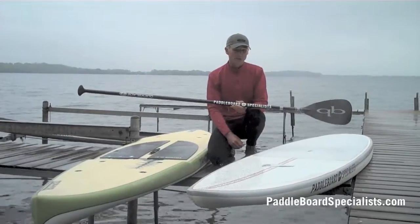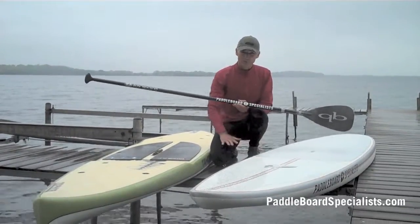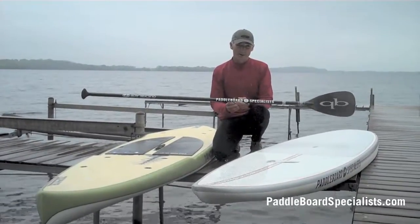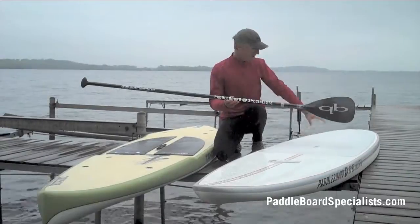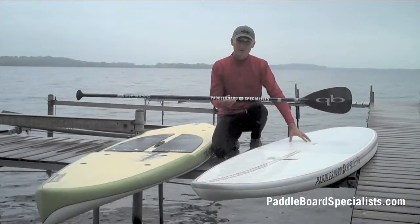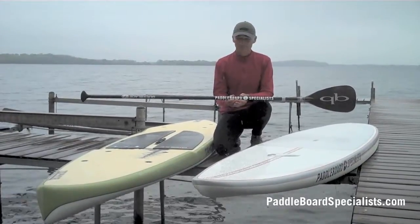It's a displacement bow, very hard rails, 29.5 inches wide with a very flat deck. It has a very high degree of stability in the water. Part of that is the flat deck, part of that is the very wide squared off tail. I felt it had very, very good glide, actually class leading glide at this price point.